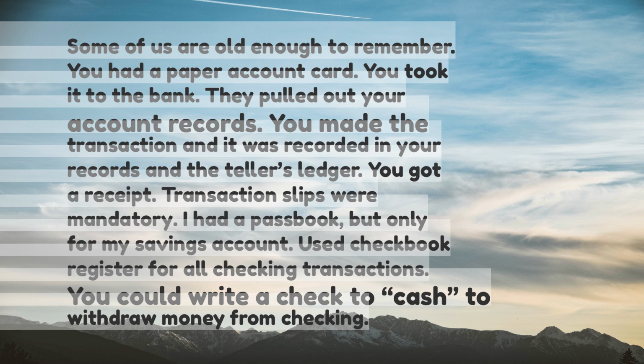I had a passbook, but only for my savings account. I used a checkbook register for all checking transactions. You could write a check to cash to withdraw money from checking.